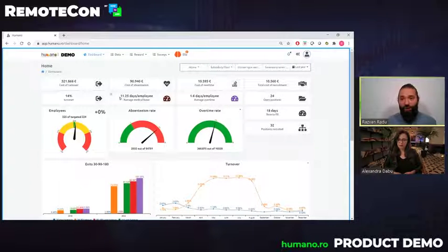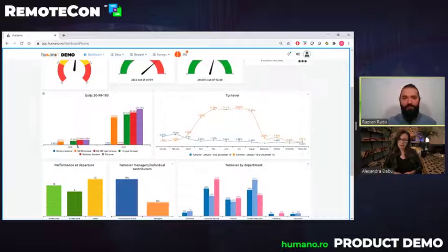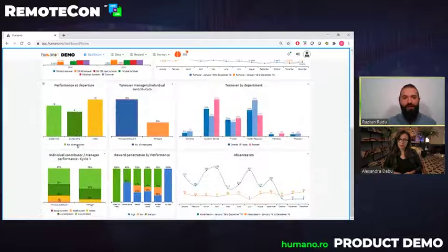Going back to the main cockpit, here you have different KPIs that are able to track different things like costs, like different standard KPIs that HR measures, like absenteeism rate, overtime rate. You can see where you are standing against different targets. You can see employee turnover, or you can see different KPIs from performance or reward area, because you can upload all this type of data, which is automatically linked and aggregated into different KPIs.